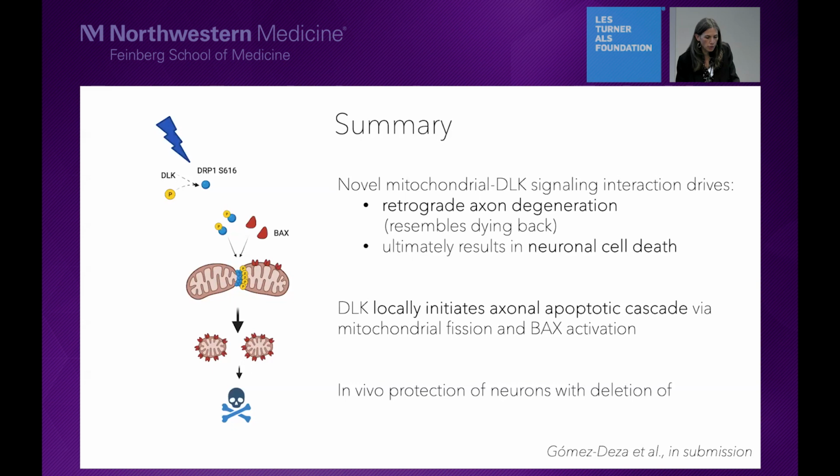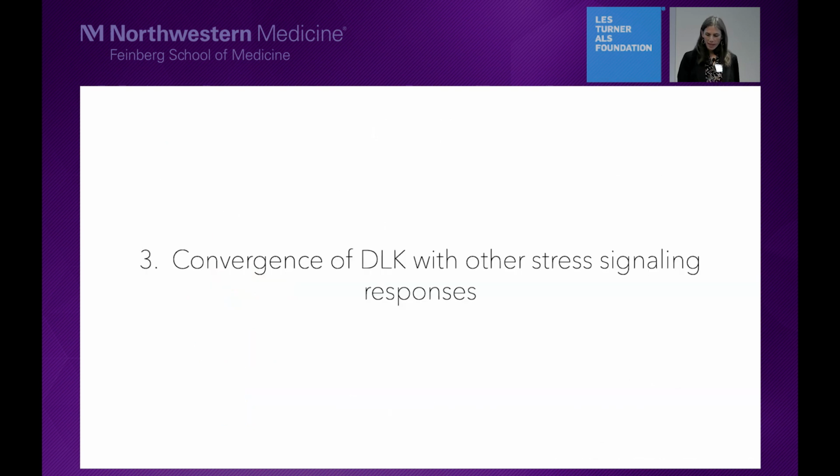And I don't have time to show you, but we also have in vivo data showing this can happen, at least in a model of optic nerve crush, and that blocking DRP1 or DLK can protect those neurons. So we're pretty excited about this work, and I encourage you to follow. Hopefully this will get published at some point soon.